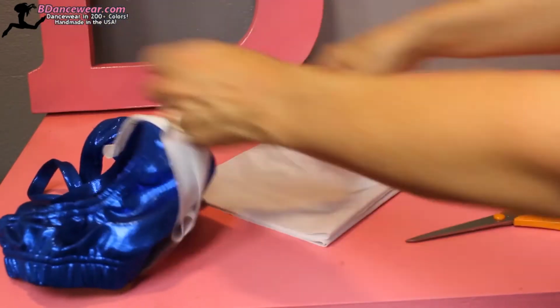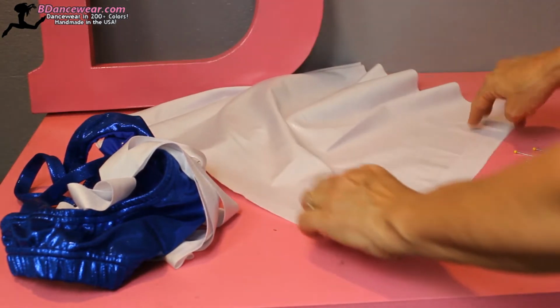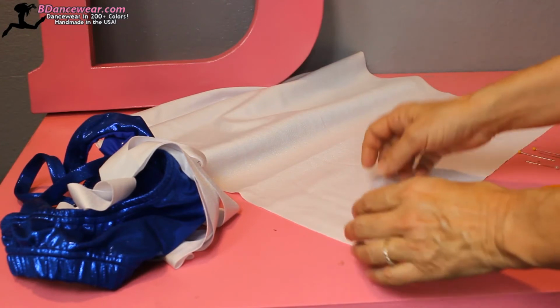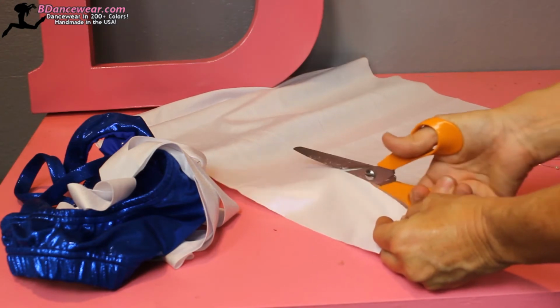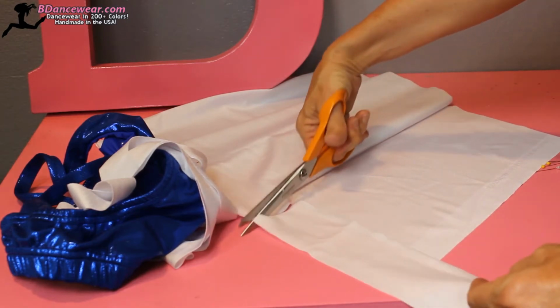So I'm going to set this to the side, because the next thing we want to cut before we go to sewing is I want to open this up. I want to create a wide piece that'll go around the sports bra to gather up so it's easy to rhinestone. So I'm going to go with approximately 2 inches, and I'm going to cut more than enough to go around the sports bra without it gathered.